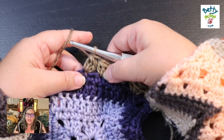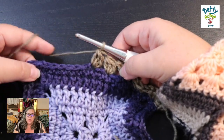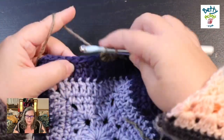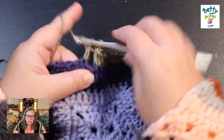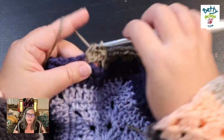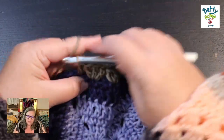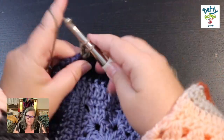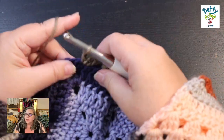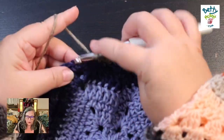So double crochet three together. Skip one, double crochet three together. So there's just one skip one, and I included this to make the math work out, right? Skip two, three double crochet in the next. Skip two, three double crochet in the next. And then three double crochet three times in the corner.